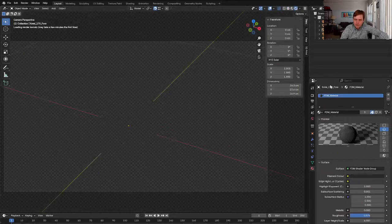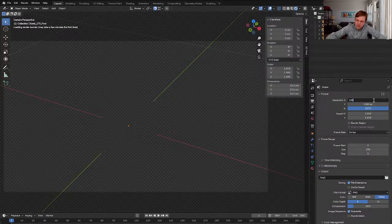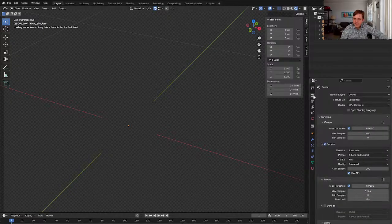Let's see what happens when this renders. It's on GPU compute. Oh, it's still loading the render kernel.